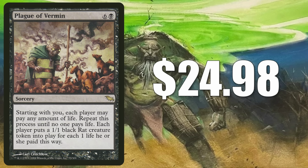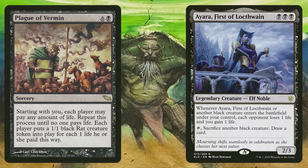And finally, coming in at number 1, Plague of Vermin, $24.98. This one is pretty expensive, and yes, it does see some Commander play. It happens to combo directly with a fairly popular commander, Yawgmoth... Yara First of Locthwain. Yeah, this is a pretty crazy 2-card combo. If you have the most life, you can end the game right there. If you don't, you're still going to gain a bunch of life while your opponents lose life.